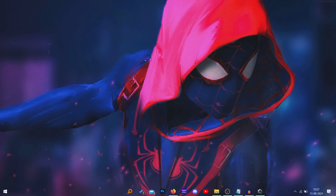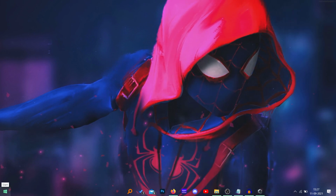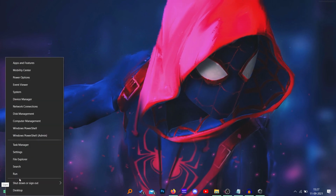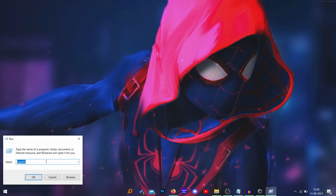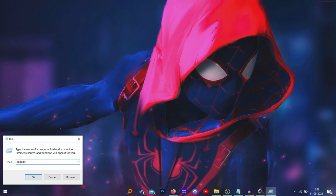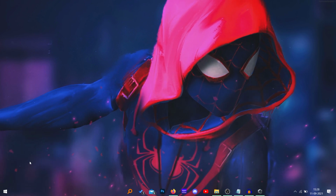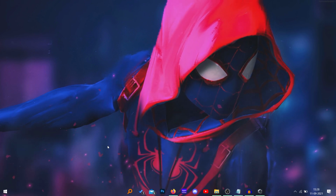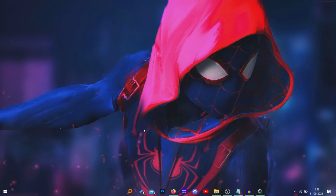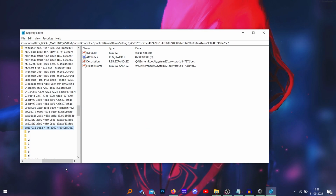In order to do that, you first of all need to go to the Windows icon and press the right mouse button and then click on the search option. After that, you need to search regedit, that is R-E-G-E-D-I-T, and then hit enter. After that, it will ask for some permissions, and you need to click yes. And once you click yes, you will land somewhere around here.